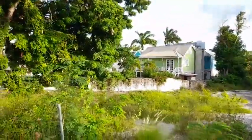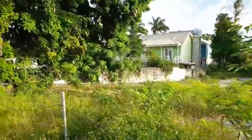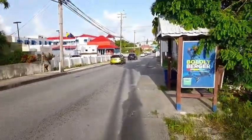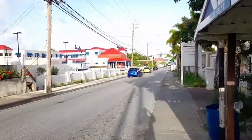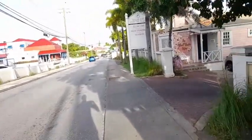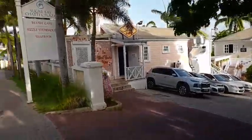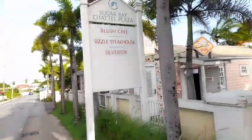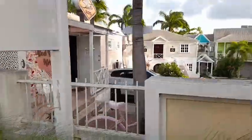And you can see the Sugar Bay Hotel, which was once Amaryllis and previously Astor Beach. Now upcoming the new Hastings and Worthing Police Station, which merged together in 2020, forming the Hastings and Worthing Police Station. The Sugar Bay Hotel and so on all here. Sugar Bay, Cannon Plaza.